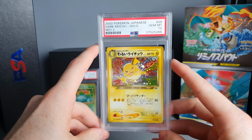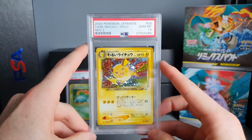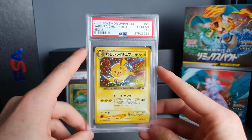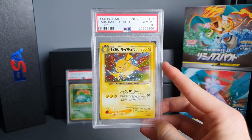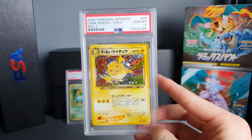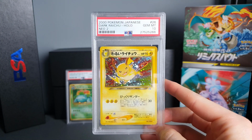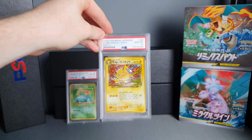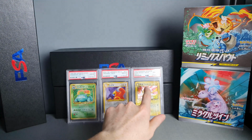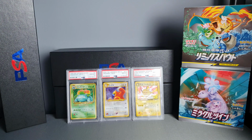Dark Raichu. Picked this up off Strictly PSA through Instagram. And it is an unbelievably beautiful card. This was obviously, if you don't already know, in the English, a secret rare, the very first secret rare ever, but it came out in the Team Rocket set, hence the Dark Raichu. In English, I'm not sure whether this actually came out earlier, whether this was printed in English before it was printed in Japanese, I can't remember.